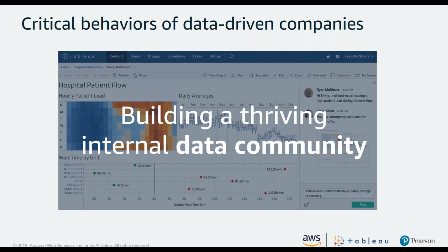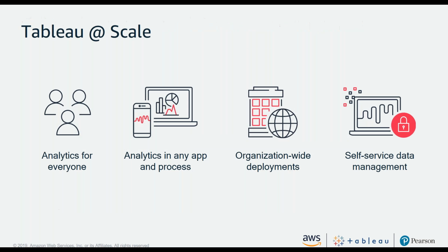And Tableau has the largest analytics community on the planet. We have hundreds of thousands of users collaborating on Tableau Public every day. We have hundreds of thousands of people collaborating on Tableau Community every day. So we believe that building an internal data community is a choice. You have to give people forums within the company where you can give them ways of sharing great insights and sharing great visualizations that they've created and great novel uses for the company's data that they've created. So that's what we're doing in terms of changing the behavior of companies.